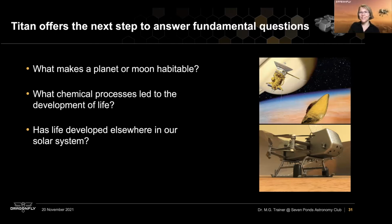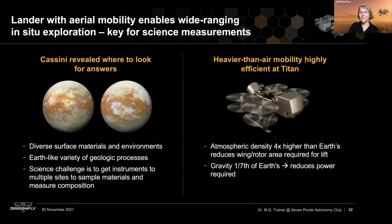like what even makes a place habitable? Right now, we just know one inhabited place that we have evidence for, and that's Earth. There's lots of different ways that a location can be habitable, and Titan is one possible example. Also, what chemical processes could have led to the development of life? And then the big question that I think everyone has: did life develop elsewhere in our solar system? Titan is certainly one place to potentially look for that. Although I should say Dragonfly is not a life detection mission, we're very interested in learning a lot more about this fascinating place.